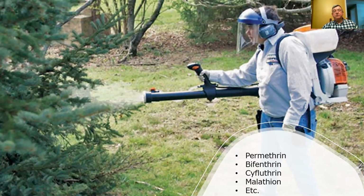This slide right here, this picture shows a fellow using a fogger. A fogger is one way to apply the insecticide.